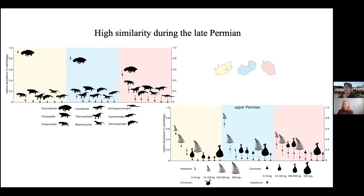And then what you're seeing on the left-hand side is the relative abundance. So of all the animals that lived in South Africa, say, how many of them were dicynodonts? How many of them were gorgons? How many of them were amphibians? Whatever it is. And if you look at all three places in terms of the different kinds of animals and the different body size and diet categories, which are on the bottom, so like the niche, big herbivores, small, tiny carnivores, things like that. That's the drumstick and the fern. I hope you can see that they all look really the same.